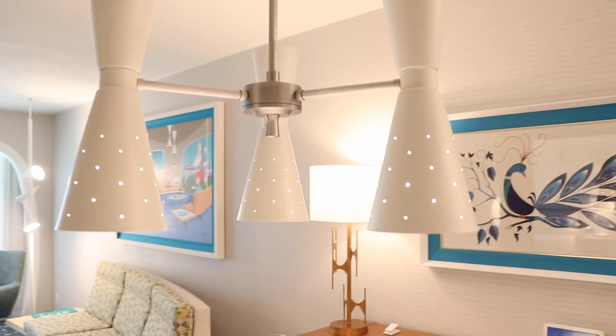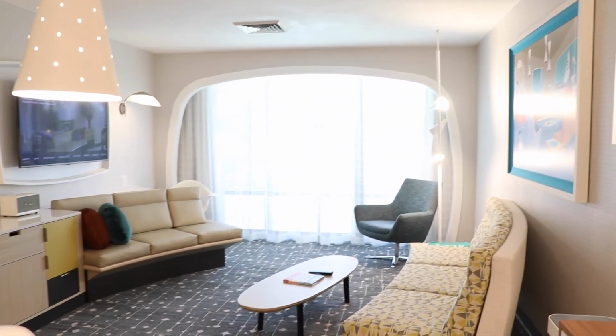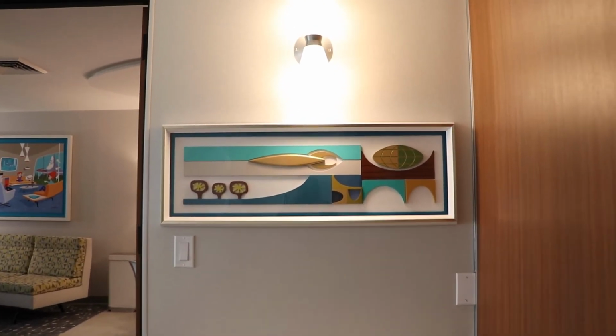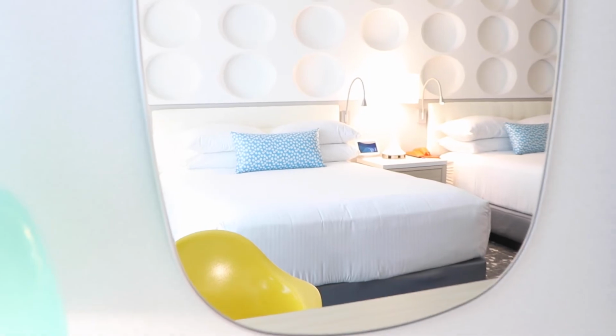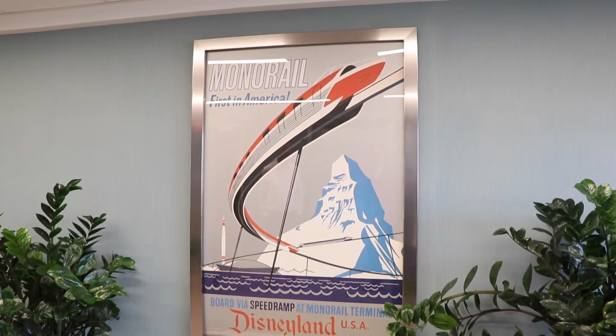Anaheim, thank you for joining us on this visit back to the future at the House of the Retro Future here at Howard Johnson, which again, is an homage to the Monsanto House of the Future, one of the earliest exhibits right here in Anaheim at Disneyland. You can find out more by looking up Howard Johnson Anaheim, and we hope you've enjoyed this look at this incredible immersive experience at this suite here.